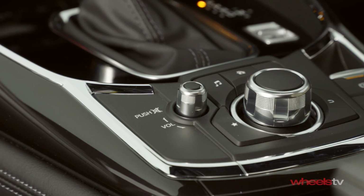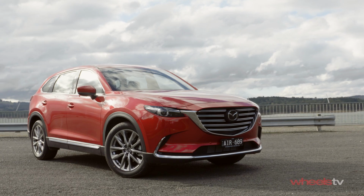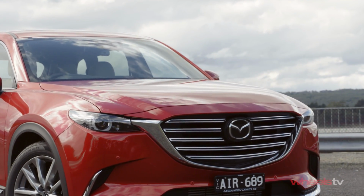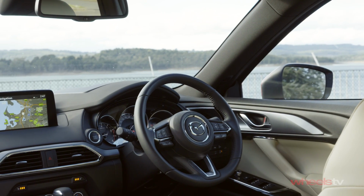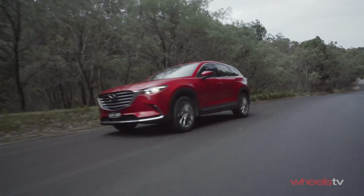So what about the cabin? Well, like that bold and chiseled exterior, the CX-9's interior is one of the best in its class. There are 4 variants to choose from, starting at $42,490 for the entry-level sport model, but the one we have here is the range-topping Azami all-wheel drive, which costs $63,390.